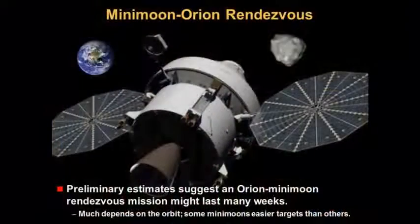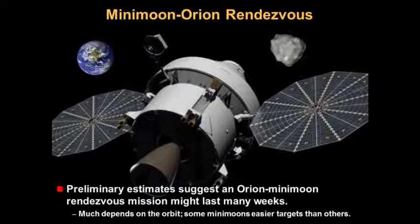At that level, you should be able to have a mission that you could get to with the Orion spacecraft in a 2 to 3 week time frame. These mini-moons are at the distance of the moon on average, right? So it's about the same amount of time as it takes to get to the moon and come back and have a mission to the moon. So we're talking about very reasonable time frames for manned missions to these mini-moons.